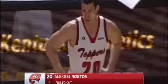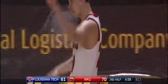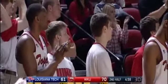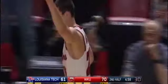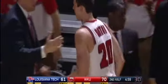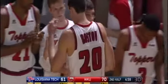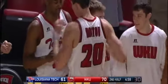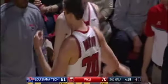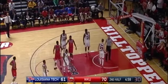7 points for Rostow in his last game at Diddle Arena. A young man who is working on his master's degree in just his 4th year here on the Hill. Yep, he got his undergrad in 3 years. He will finish his master's in July or August, I believe. Fluent in 4 languages, a very intelligent young man from Latvia. He has desires to stay in the United States and get a job after college.